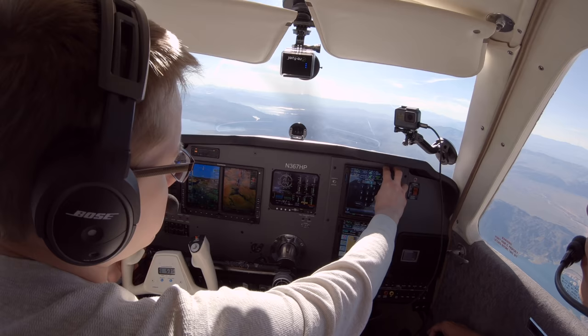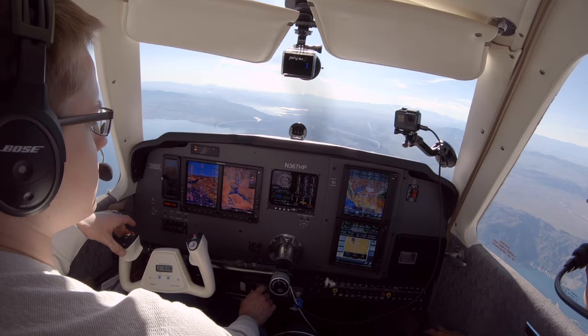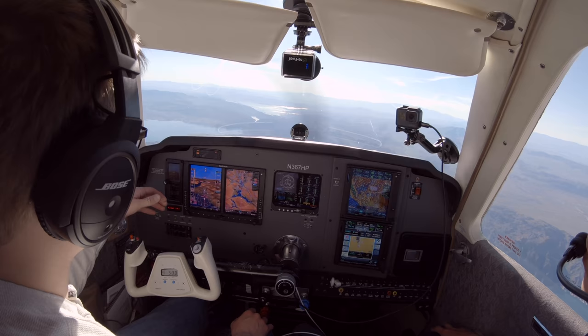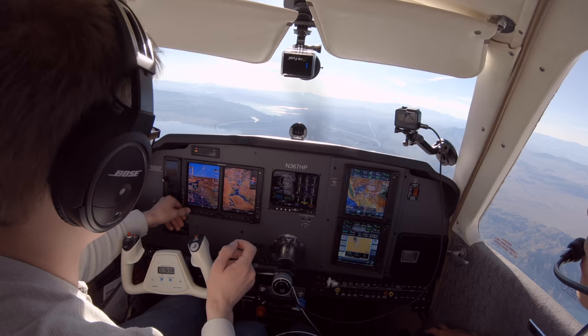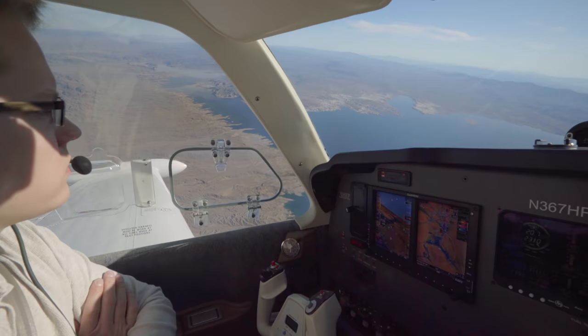Descend to 8,000, Southwest 9016. Southwest 9016, expect a visual approach. Las Vegas approach, Bonanza 7 Hotel Papa, 9,700, descending with Alpha. Bonanza 7 Hotel Papa, approach Roger. Expect 3-5 there at Henderson. Cleared into the Bravo airspace, fly heading 210, maintain 7,000. 210, 7,000, cleared into the Bravo, 7 Hotel Papa.